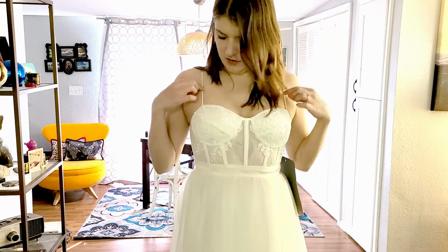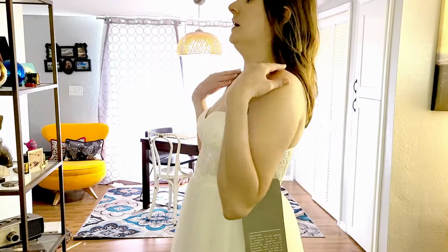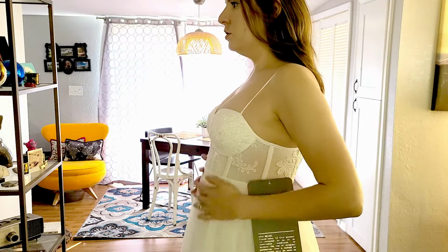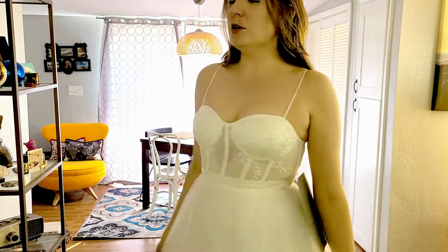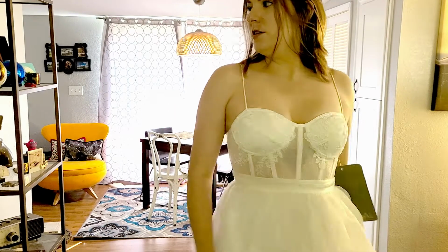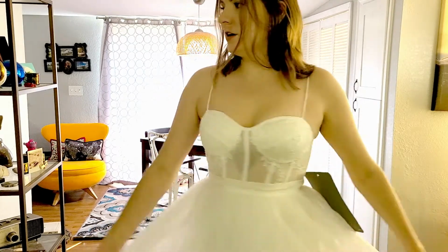This one has almost the same looking straps as the last one, but they're satin, and they're strong and sturdy, so the other one should have been made of these, in my opinion. I can kind of feel them on my shoulders, but maybe if I lost just a tiny bit of weight, it would fit a little better, but I wouldn't want to lose too much anyway.